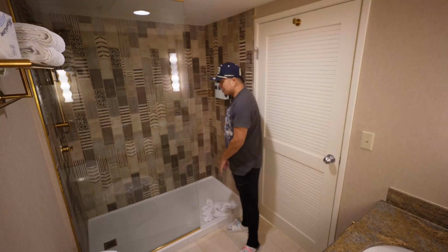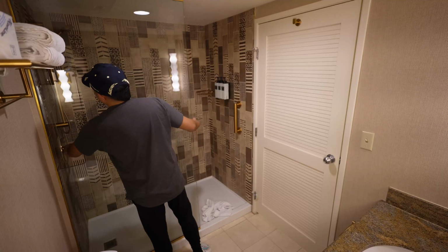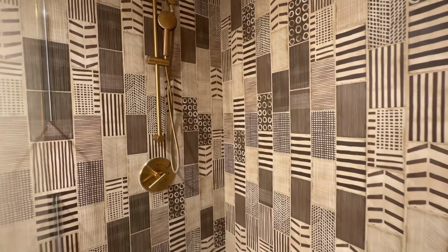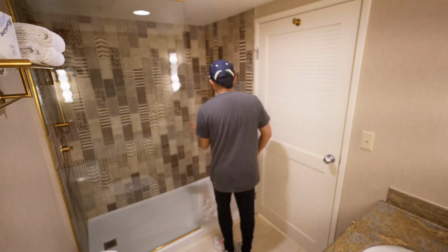You do get your floor towel. I do like how they have this little arm cubby where you can reach in and turn on the water so it's not too cold, not too hot when you hop into the shower. That's why they did that. And then you just got a nice little walk-in shower.